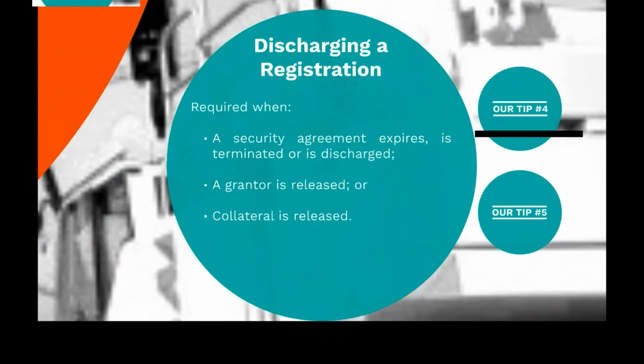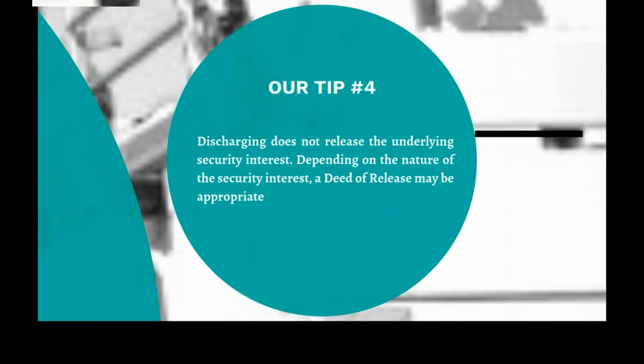So Terry, we've discussed getting registrations right and maintaining the registrations, but what happens if you need to discharge the registration? This might be required when a security agreement expires or is terminated or is discharged. A grantor might be released from a security agreement or collateral that's covered by the security agreement is released. For example, you decide to stop supplying to a customer or your customer pays off its finance. So tip number 4, just remember this.